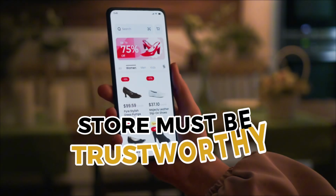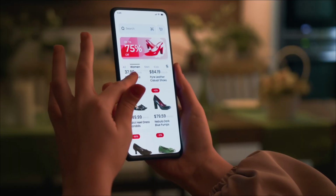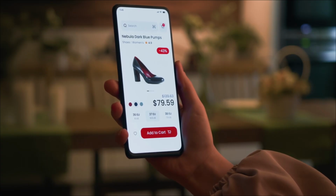Your store needs to look trustworthy. This means a clean website design, professional product descriptions that focus on benefits, not just features, customer reviews and testimonials, clear shipping and return policies, and proper contact information. If your site looks sketchy, people won't buy.